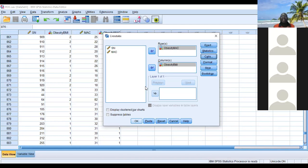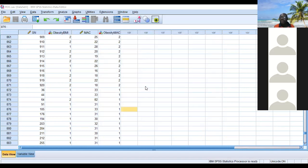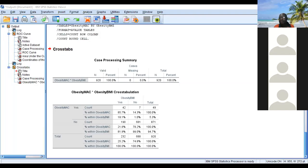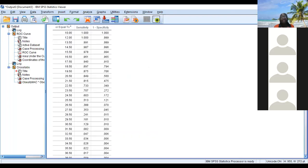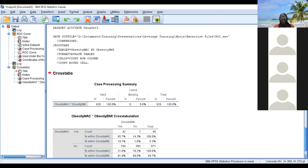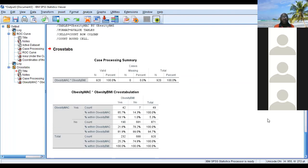So the gold standard, what you are testing, is at the vertical. What you are testing is at the horizontal. So okay, I don't know. Let me show the result of the cross tabulation. Can you see my screen now? Yes. Yeah, let me go there. Sir, so look at it. You will see.